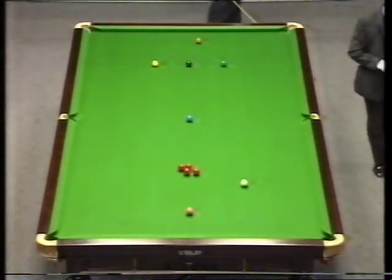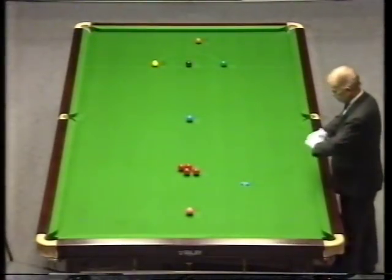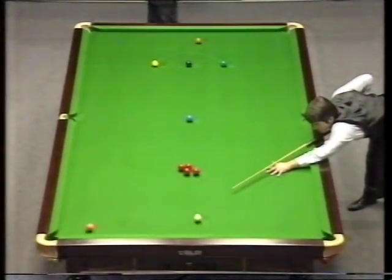Yes, the thing is, it wasn't a particularly a pressure pot that Ken missed, Dennis. It was one that he hit so badly that I think it was just lack of concentration. I mean, the cue ball didn't go where he meant to, and the red was a long way from the pocket.